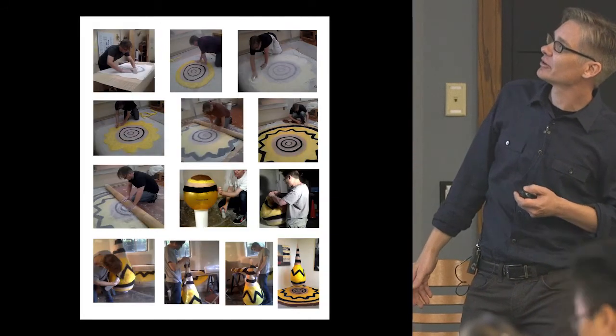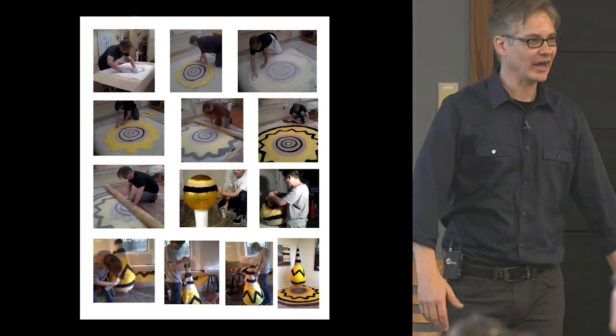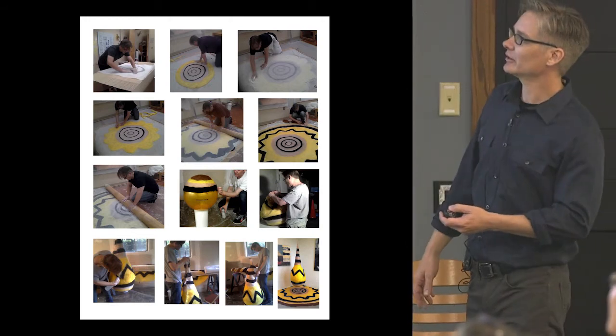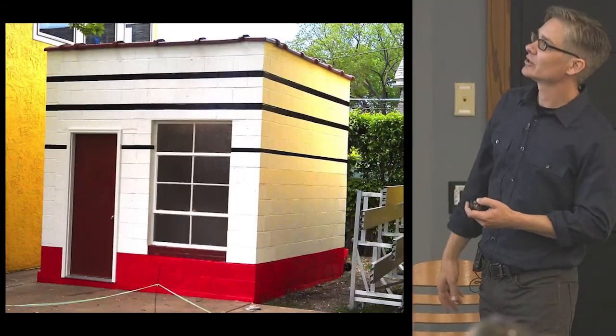Here's me making the felt thing. And you can see it's a lot of labor. I'm always wet and damp when I'm doing it, creating the final piece, which you'll see.